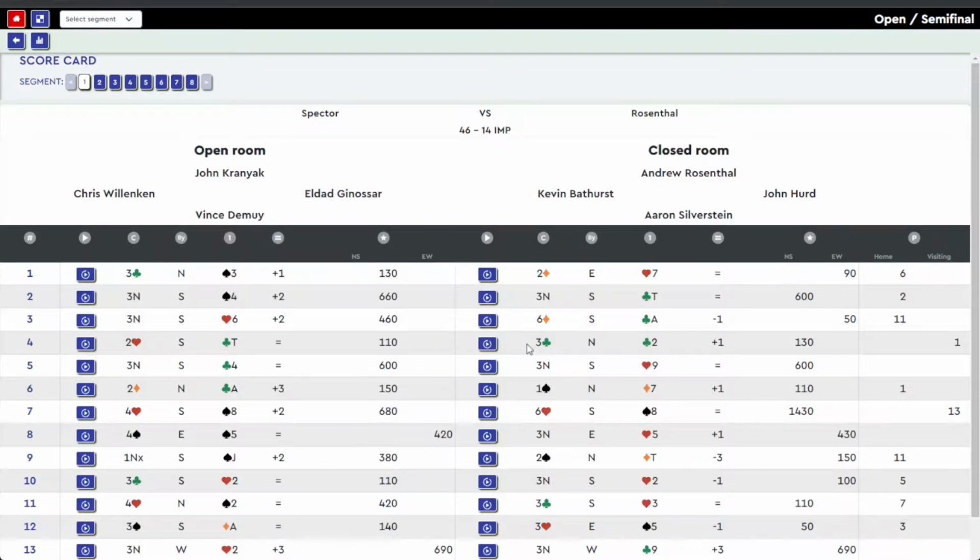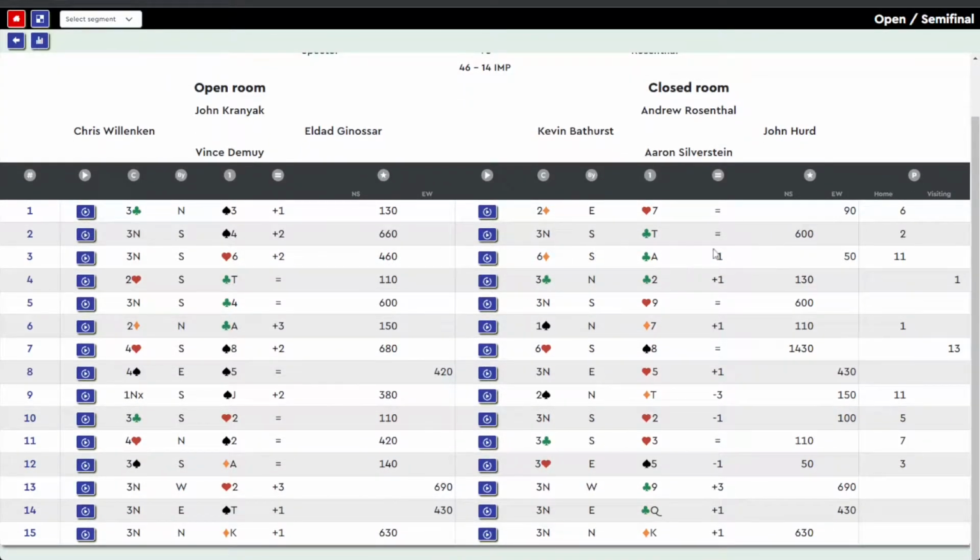And looking at the scorecard, there are a sizable number of swings in this segment. A couple of slam swings, it looks like. Looks like North-South in the closed room got a little aggressive on board 3, but they made it back up on board 7.